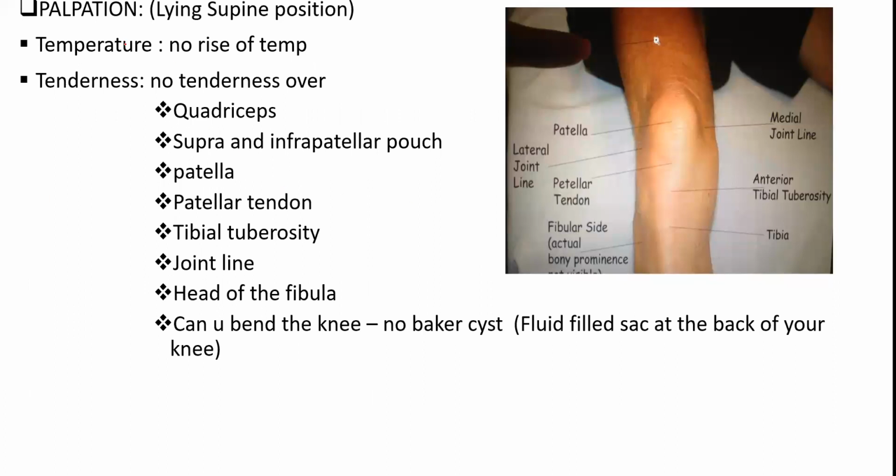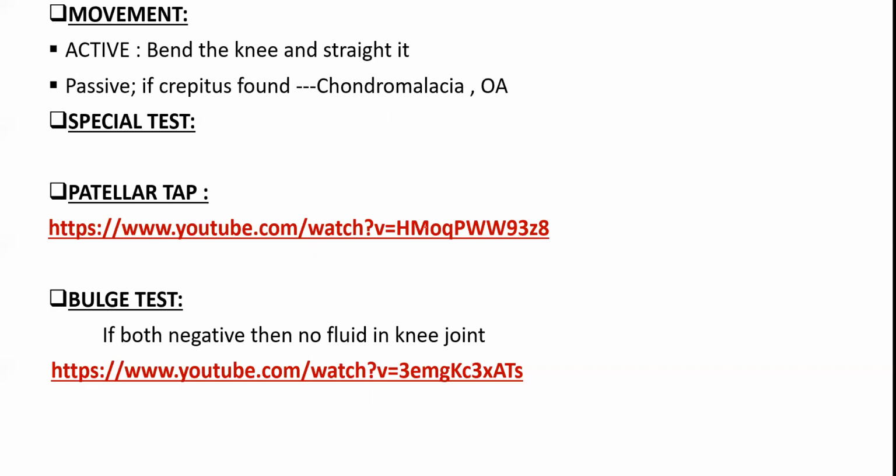After look, we do the feel, or palpation. The palpation will be in a lying position, and the inspection will be in a standing position. In palpation, most of the time in musculoskeletal exams, we check the temperature and the tenderness in the whole knee joint. After look and feel, there is movement. We do active and passive movement. Look, feel, move, and then special tests.